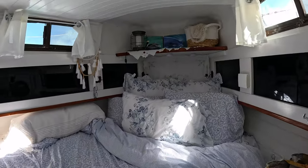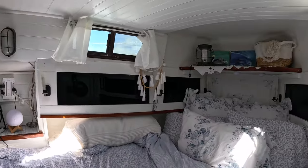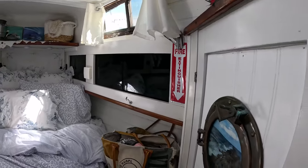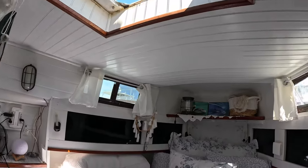The forward bunk. Looks very cozy. It's nice and bright. I like the white. Most sailboats you get into feel very dark and claustrophobic. You don't feel that at all. You feel that beautiful February breeze coming through here.